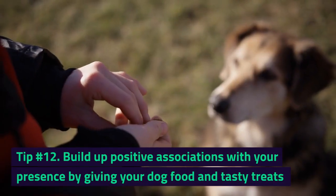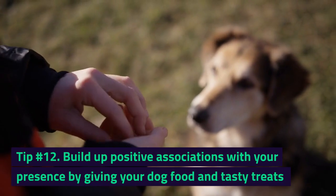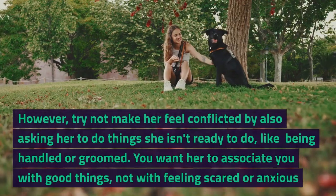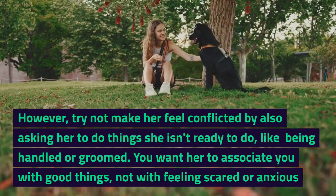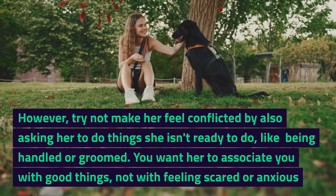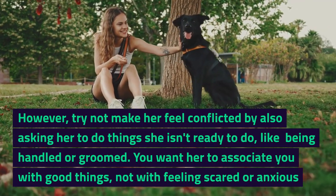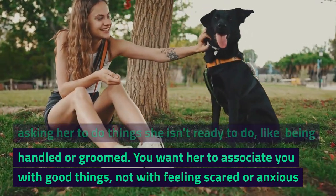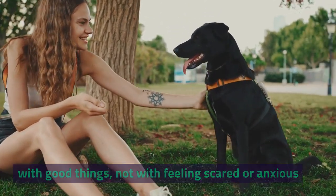Tip number 12. Build up positive associations with your presence by giving your dog food and tasty treats. However, try not to make her feel conflicted by also asking her to do things she isn't ready to do, like being handled or groomed. You want her to associate you with good things, not with feeling scared or anxious.